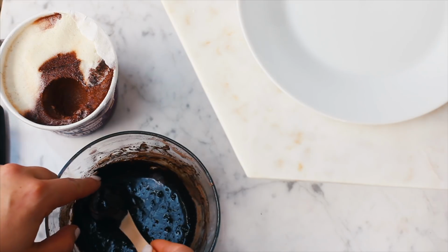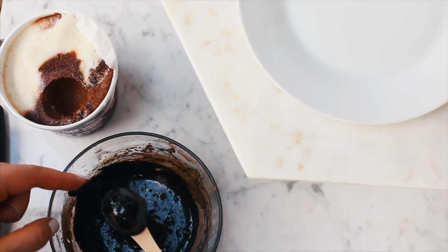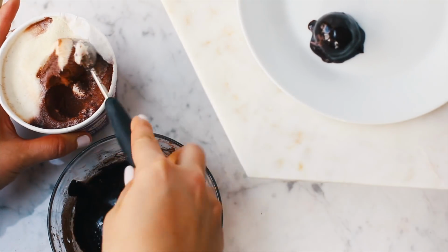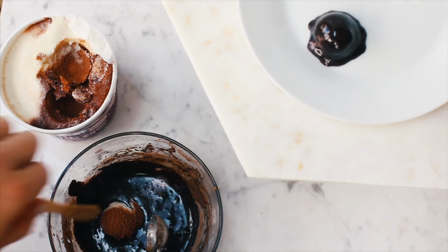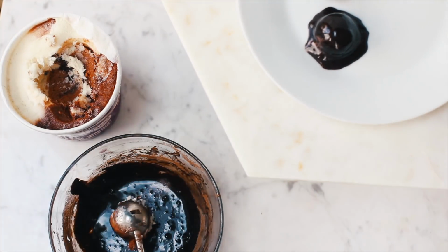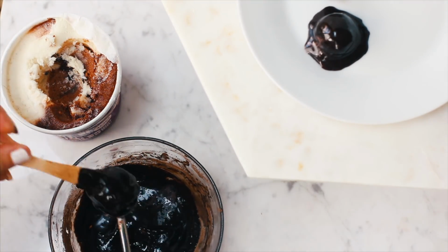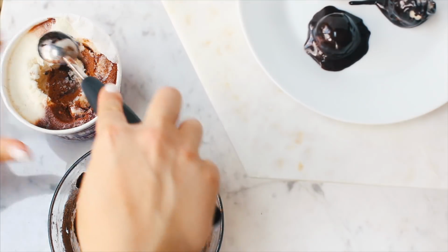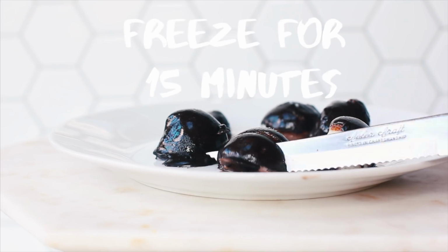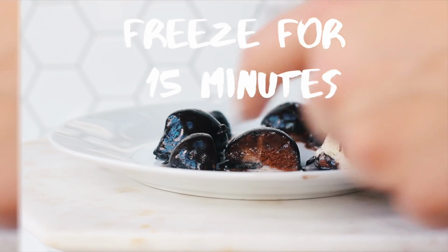You can do these little single servings out of the pints. Such a cute idea when you just want a quick sweet fix. So I used a little melon scooper and just individually dumped them into the collagen, and then I put them back in the freezer. You could technically just do this ahead of time and keep them in the freezer, but I recommend freezing it at least for 15 to 30 minutes, and then you have these cute little ice cream balls.